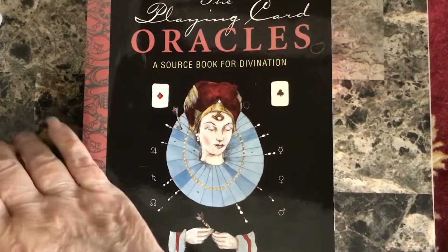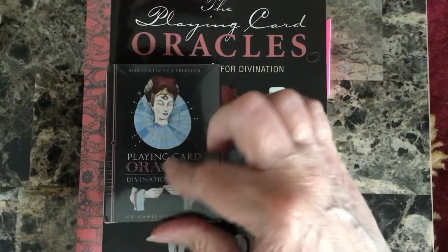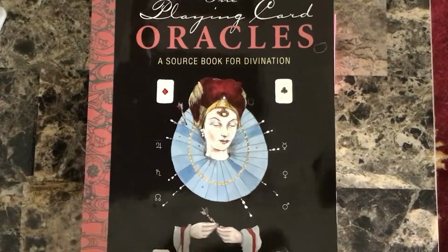Her original deck was this deck. I have two copies of this. One is not in plastic and one is. I couldn't find my other one. I think my other one is in a bag, so I couldn't find that. But I have this one.